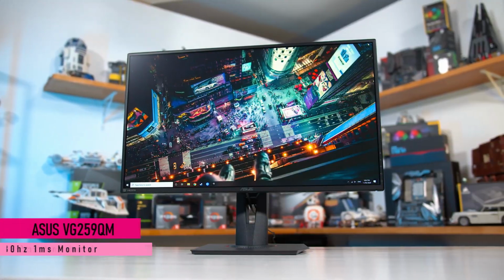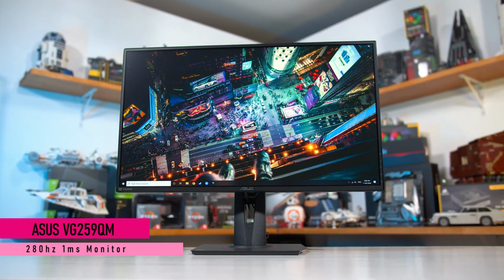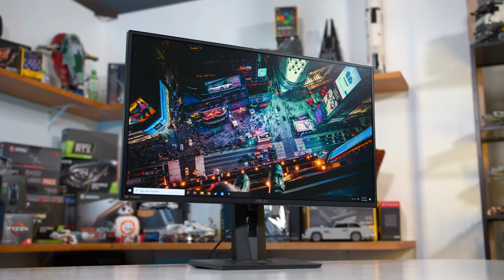So the next one is actually 1080p as well. It's a little bit more expensive, but this is because it has 280 Hz, it's G-Sync compatible, you also get 1 millisecond of response time, and the fast IPS panel.